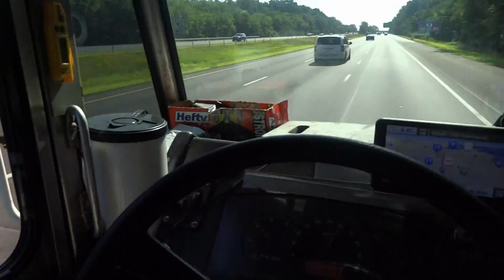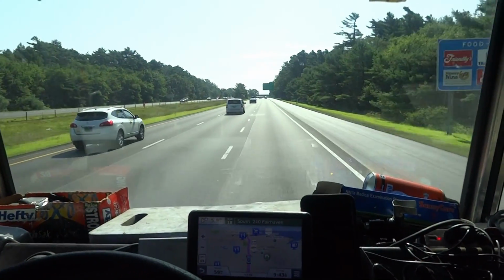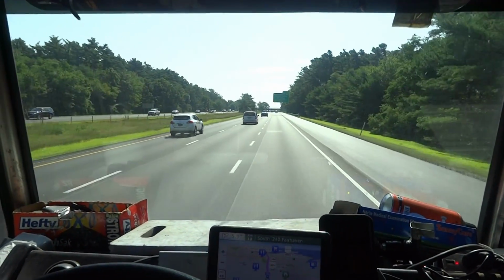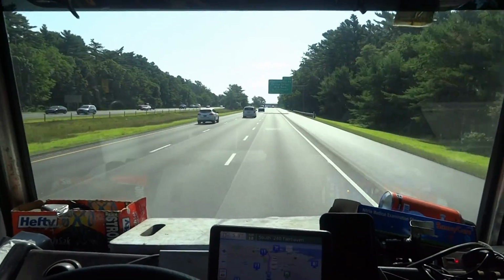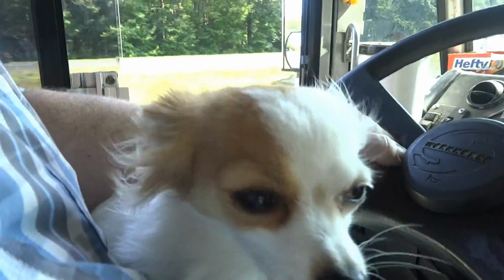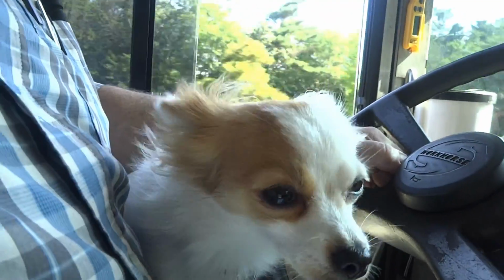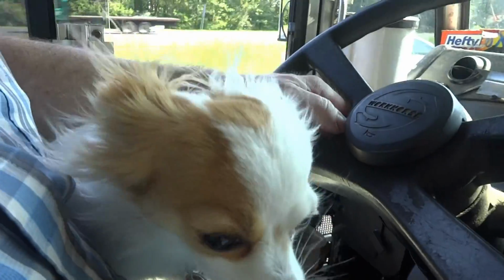I'm not going to be busting tile apart for her. We'll have to go see if it's something simple. If not, we'll have to go to plan B or plan C. We'll have a plan B and a plan C, you know.